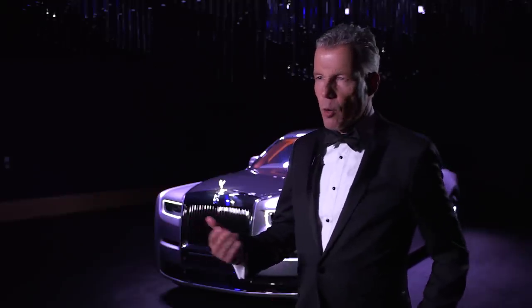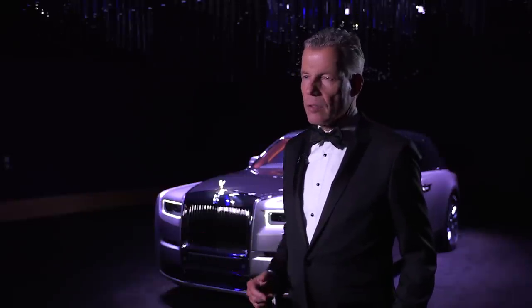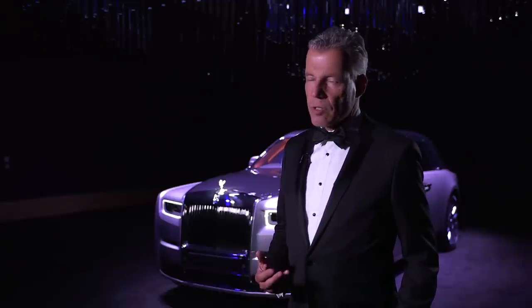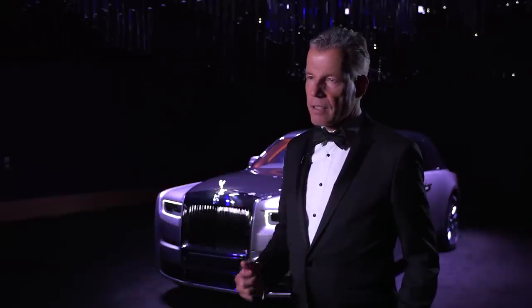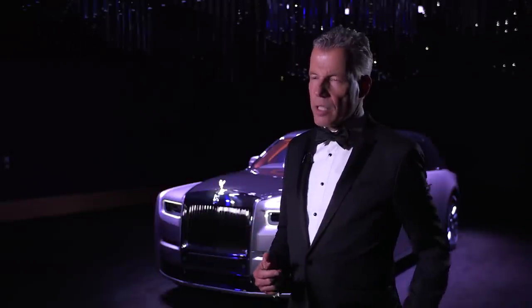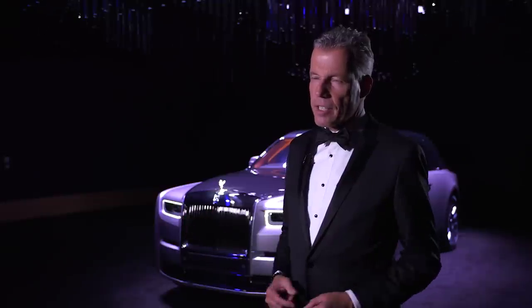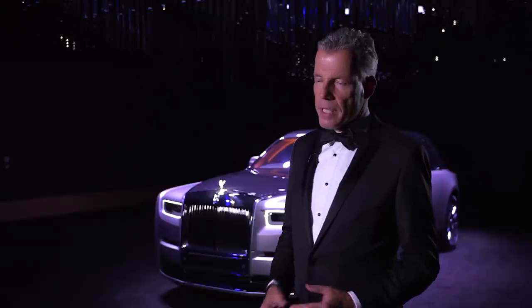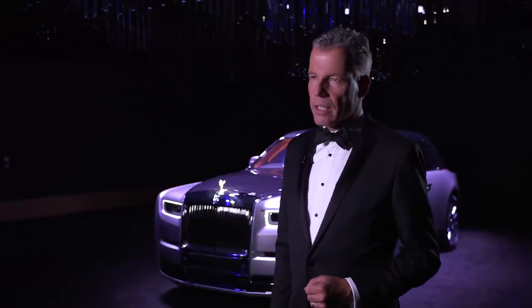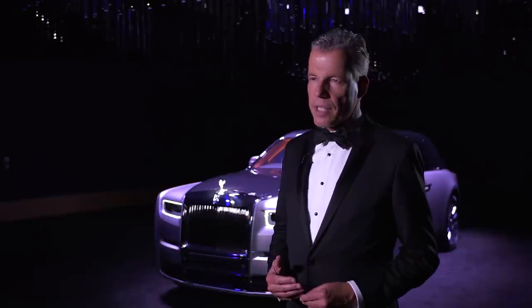I mean, Phantom is the longest lasting model name in the automotive industry, over 90 years now, and Phantom carries quite a long legacy and history. It was the car for men of state, kings, queens, captains of industries, stars of film and stage. So it always was in the moment where history was made, and for that reason, it is a fantastic moment to launch the car. The new Phantom is in its eighth generation, and the new Phantom is what I would call an even better masterpiece than its predecessor, the Phantom 7.